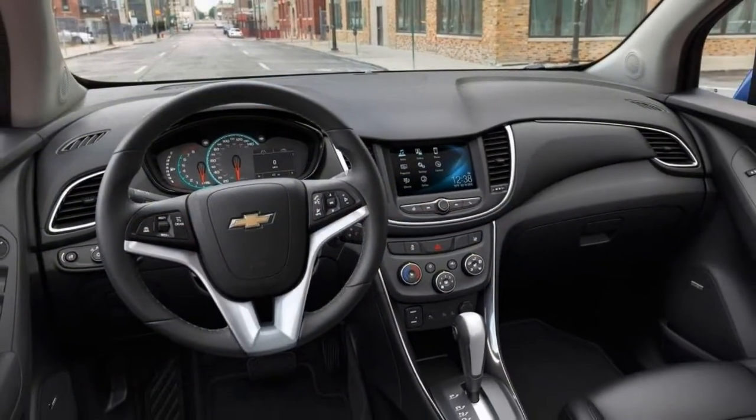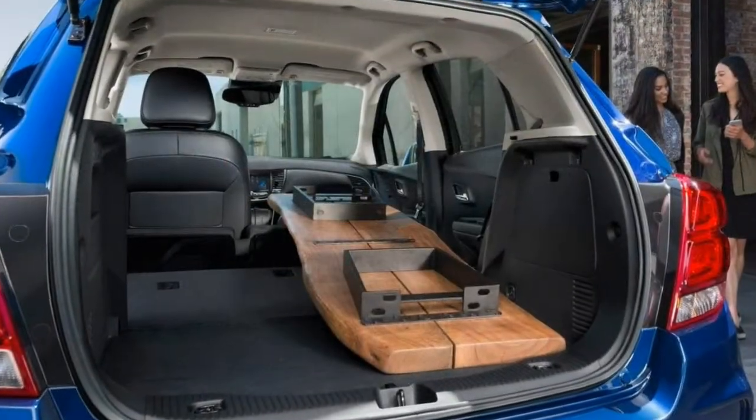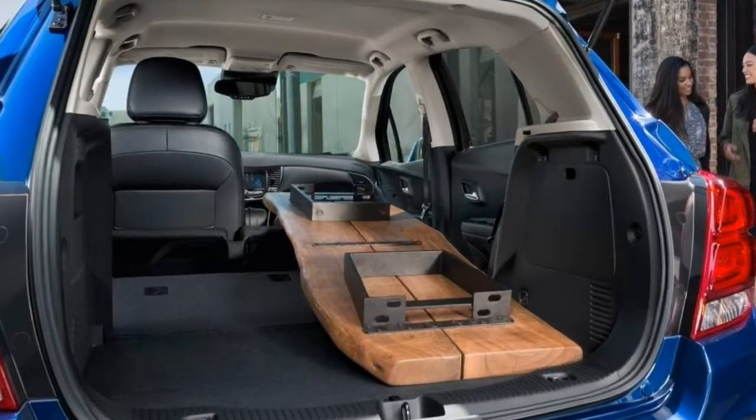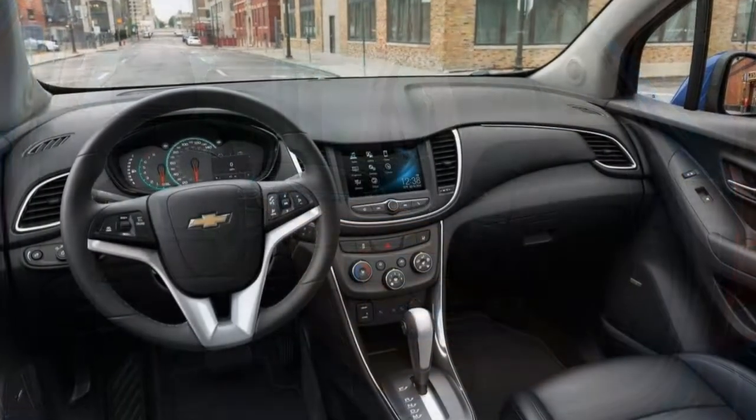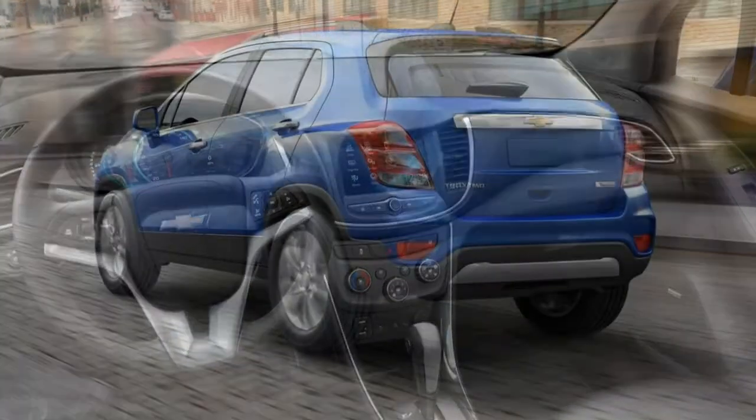Unfortunately, Chevrolet didn't address all of the Trax's existing deficiencies. The Trax is still a relative underperformer for fuel economy, and its ride quality on rough roads isn't the smoothest. If these are areas of concern, you might be happier with one of the Trax's rivals.